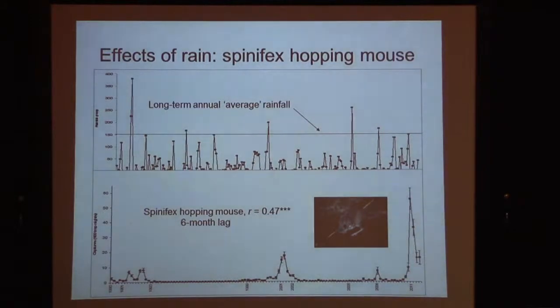Very similar thing with the spinifex hopping mouse. As we saw, the numbers tend to track the rainfall events very well. A 6-month lag tends to give you the best correlation, which is the time really taken for the animals to get to access the resources to breed and for survival increases to show up.